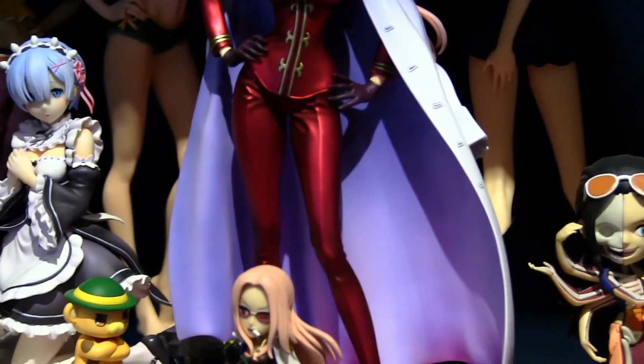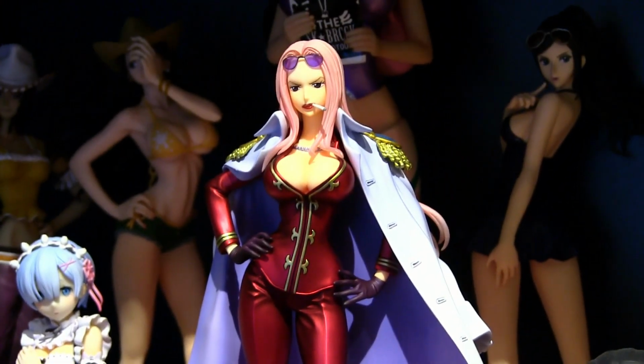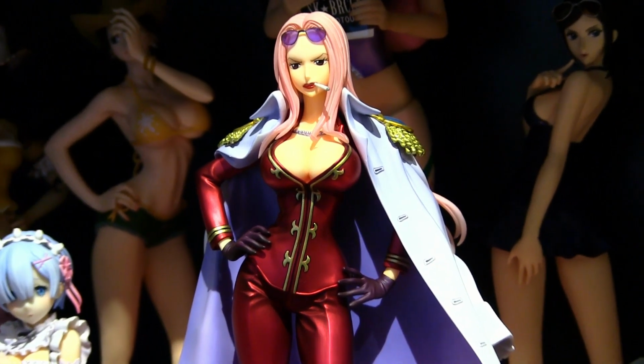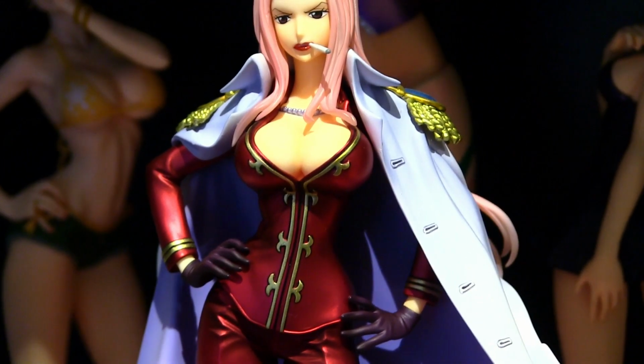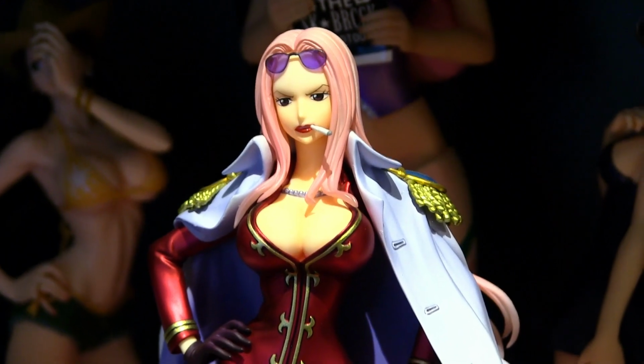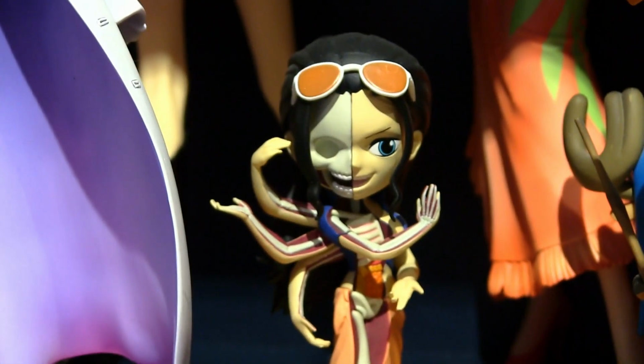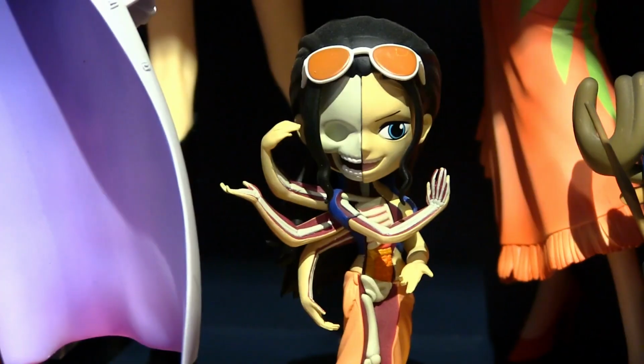And finally we have Hina from One Piece, one of my favourite characters. I was so happy that she actually got a Portrait of Pirates release. It's just such a nice figure in general. She's a cool character, and I'm just really happy that she got a figure. And we also have this weird Nico Robin that you can see the bones of. That's all, another Chopper. Yeah, nice.